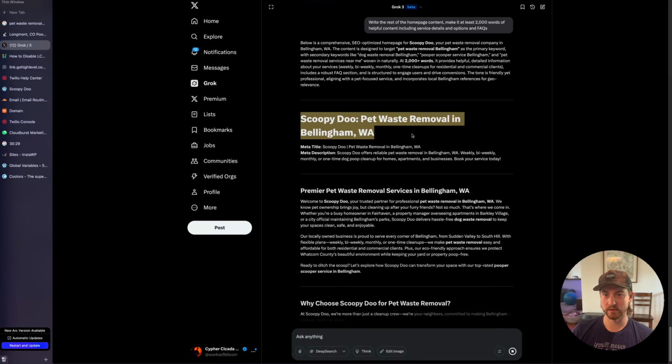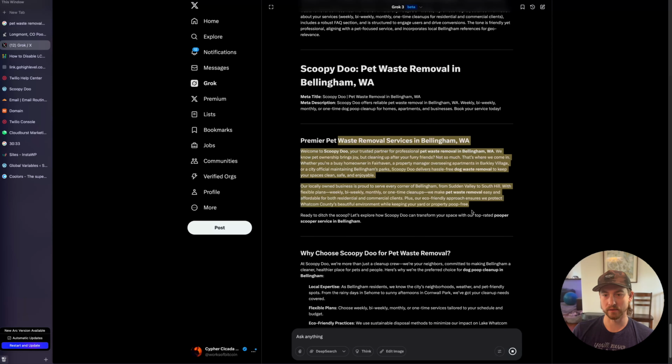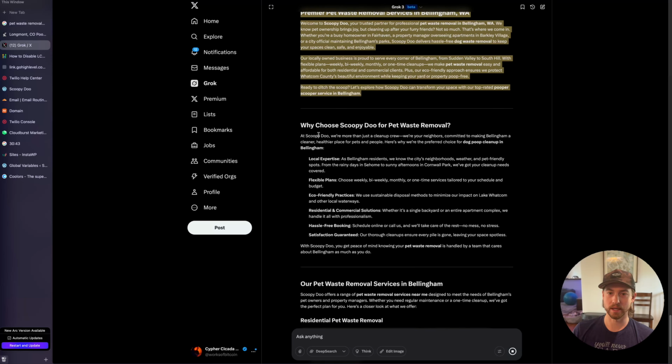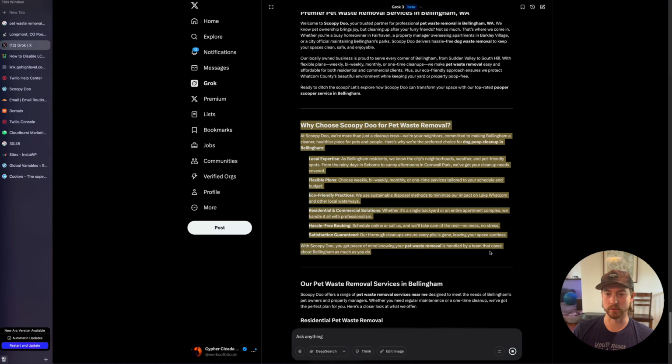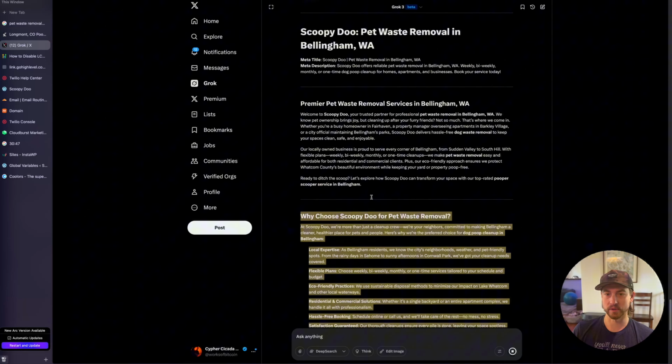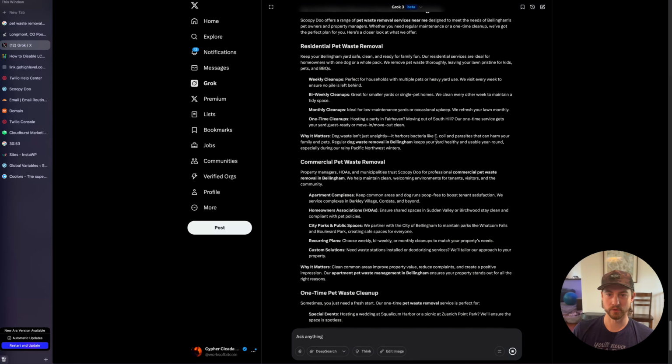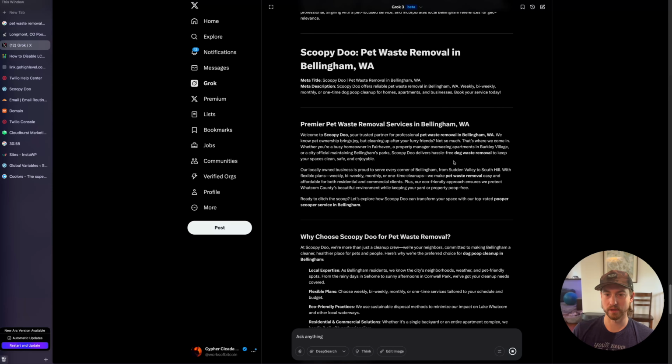It's actually putting these in the correct tags. So we can actually just copy paste this directly into WordPress. On ChatGPT, you used to have to tell it how to export or output the text right here to get it easily copy pasteable into WordPress. So here we can actually just copy paste it directly because these are going to be H2s. So this is really good, right? So we have everything covered here on the homepage.